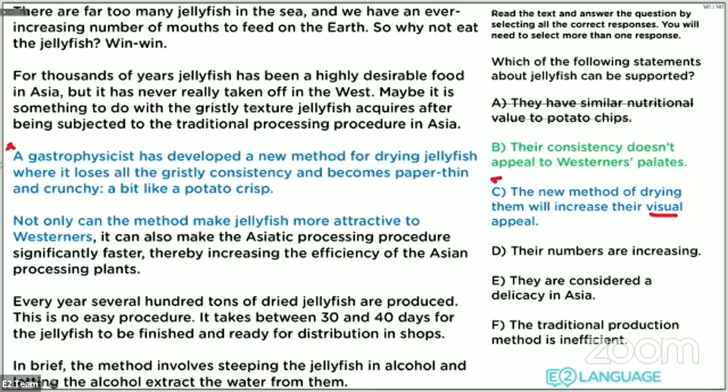This says, a gastrophysicist has developed a new method for drying jellyfish where it loses all the gristly consistency and becomes paper thin and crunchy, a bit like a potato crisp. Does that mean it increases its visual appeal? Well, if it loses all the gristly consistency, that's a positive thing. That's good, but that's got nothing to do with the visual aspect of it. Becomes paper thin and crunchy. Then it's got this bit. Not only can the method make jellyfish more attractive to Westerners. Oh, actually, maybe you're right. Maybe this question's not quite right.